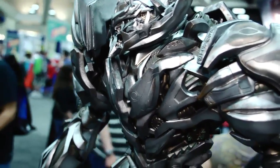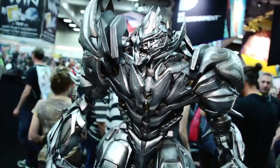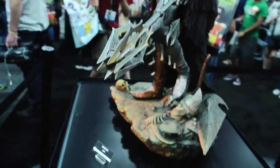Oh, Rachel. Rachel's all the way outside. She can't get in. She's giving me the 10-minute mark. We're at 10 minutes, folks. And we have only seen a small portion of the Sideshow Collectibles booth.